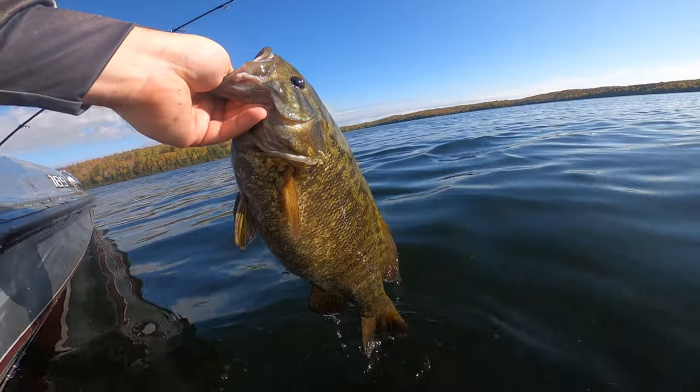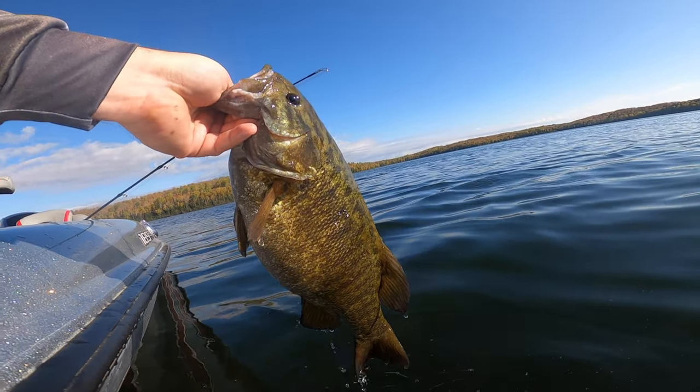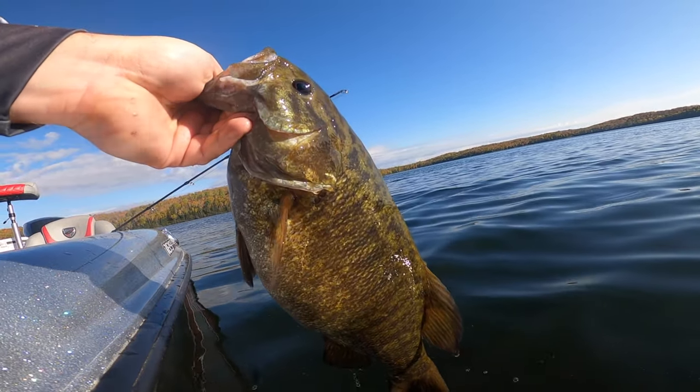Not only because I love fall fishing, but I love hunting and I love everything about fall. These falling temperatures are sure to make the big smallmouth go on the tube, and that's what we're gonna be chasing today.